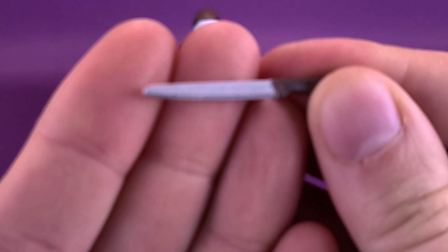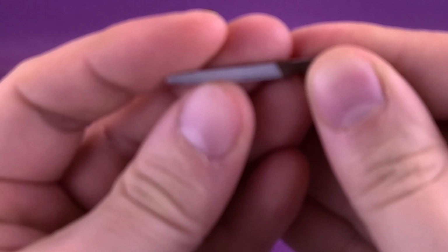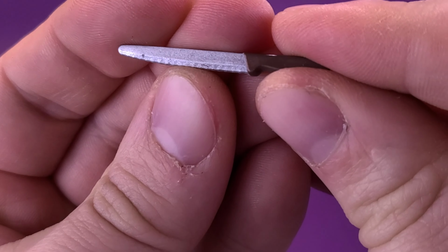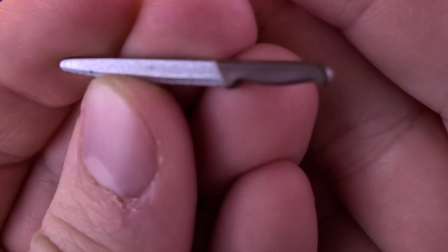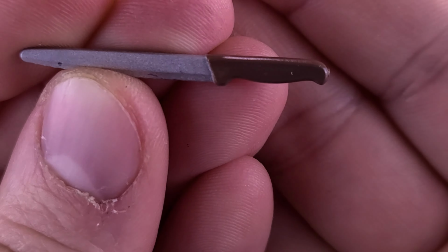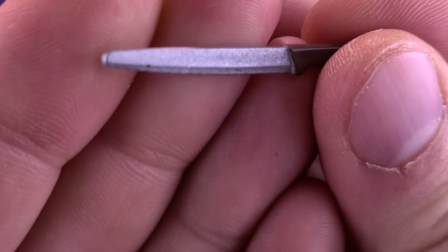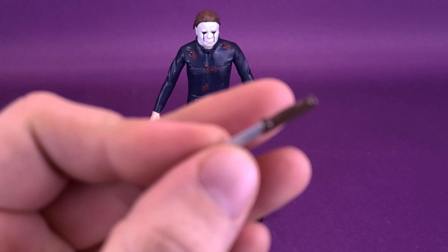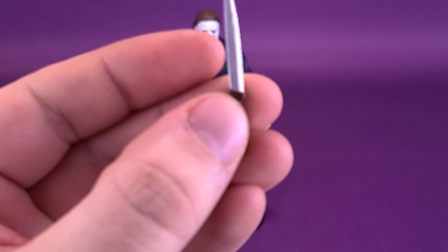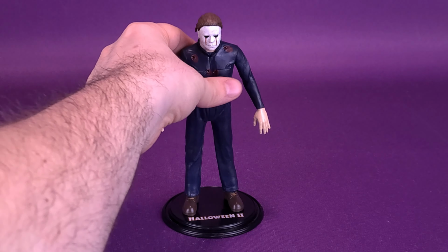It is a serrated knife, as you can see. Not serrated enough that you're going to be drawing blood to yourself, but it's slightly serrated, ideal for making sandwiches or stabbing people. The wood handle's painted nicely in a sort of dark chestnut brown, and you've got a silver blade there as well. It is plastic, so while the rest of the figure is bendable, I would certainly not encourage bending the knife, for fear that it will break.